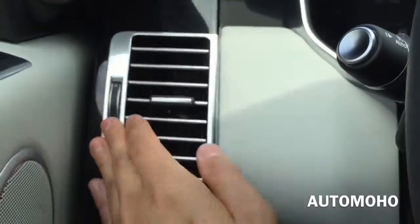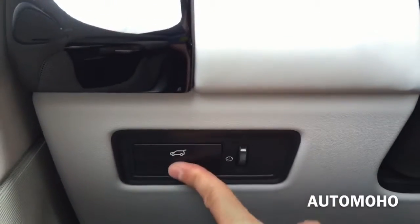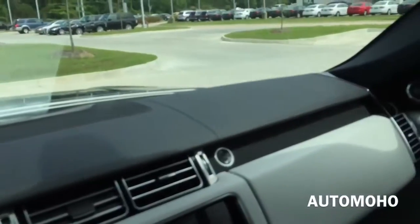To the left, you have the driver's side air vent with beautiful aluminum trims and wood trims. There you have the trunk release, lane keeper assist button, and the instrument control lighting. And here's a closer look at the dash.